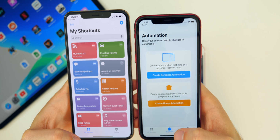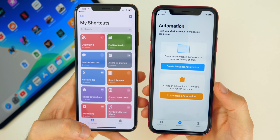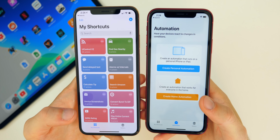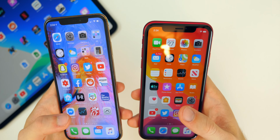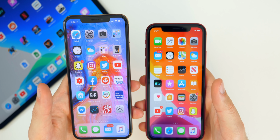We finally get the automation tab back in the Shortcuts application now in iOS 13.1. You can see it was missing on the latest build of the iOS 13 beta, and as I predicted in previous videos, I thought that the automation tab would come back in 13.1 or 13.0.1, and sure enough it did. Now also the share ETA in Maps has come back. That was also missing in beta 8.